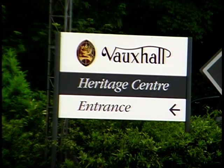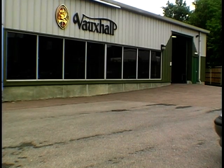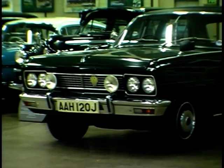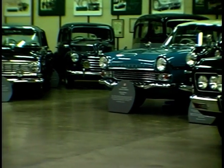Now, every car manufacturer has their own unique history, and here at Vauxhall in Luton, it's no exception. This is the Vauxhall Heritage Centre, where they've collected over the years a great selection of cars going right the way back to the very first Vauxhall built in 1903, which we're going to take a look at in a minute.